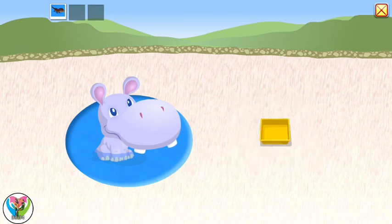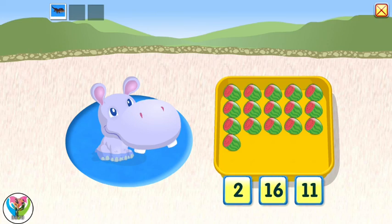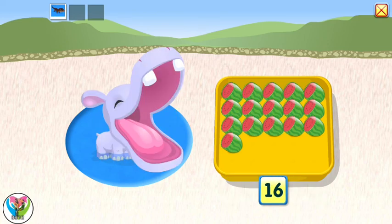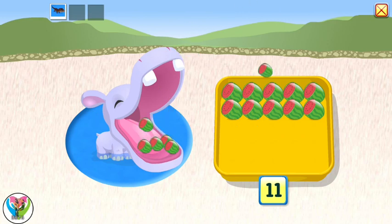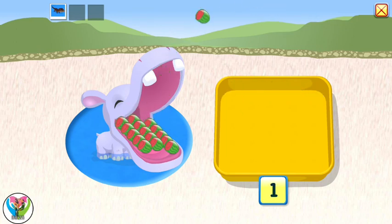Hippo. How many watermelons are there to feed this hippo? 16, 15, 14, 13, 12, 11, 10, 9, 8, 7, 6, 5, 4, 3, 2, 1, 0.